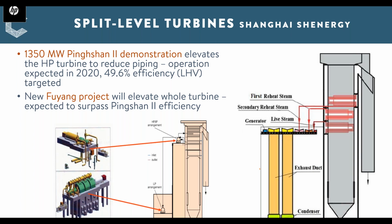At this CCT, an extension of this idea was presented in which the entire turbine and generator is elevated. This is to also eliminate the reheat piping and avoid the complications of controlling two turbine shafts separately. So obviously minimizing the high pressure steam piping also provides a more straightforward or lower cost route to using more expensive higher temperature materials. So the new design is to be implemented at the Fuyang power plant owned by China Resources Power, this time in the form of two 660 megawatt double reheat units. These smaller units have been chosen as more practical and more widely marketable than the huge unit used at Pingshan. But the efficiency of these units is still expected to surpass that of the Pingshan project.